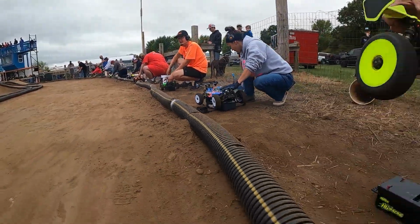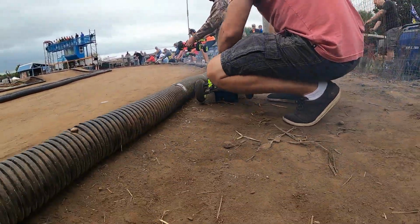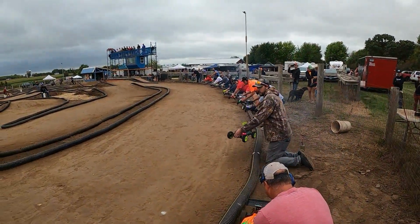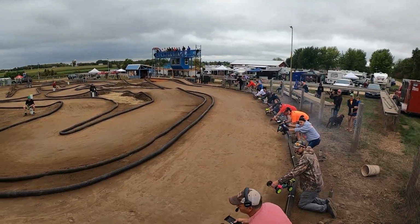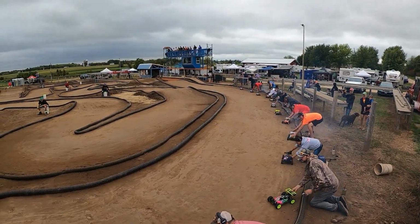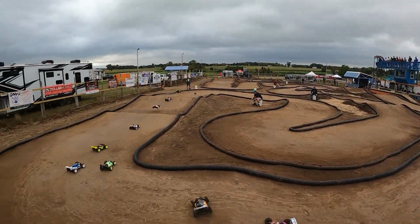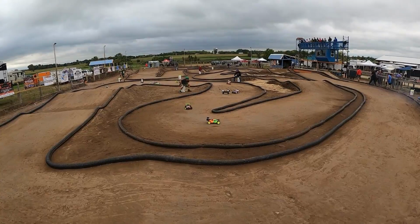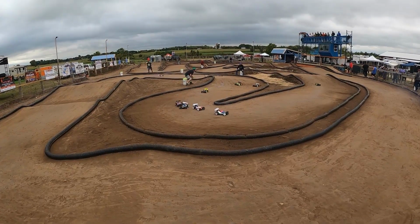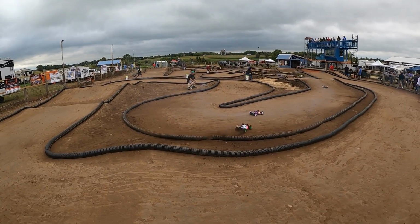Brody Ignashevsky will show them the way with his Miyako buggy. Pablo Ayas starting second with his HB, and KP Rains in third with his Mugen. Looks like a pretty good start. Brody and Pablo are away cleanly, and looks like Drew Dokken in third.